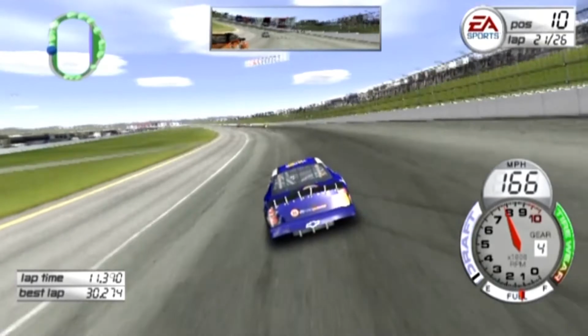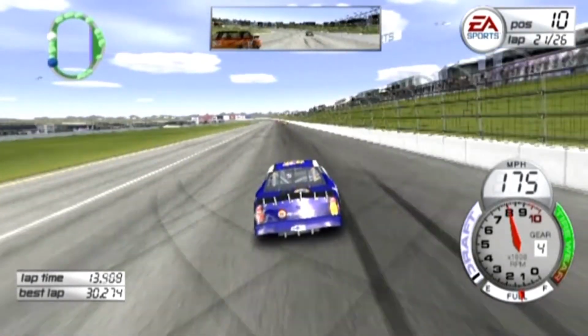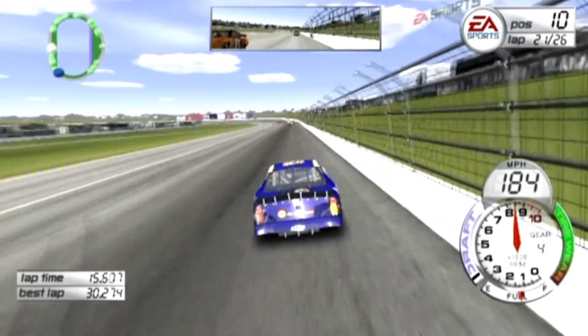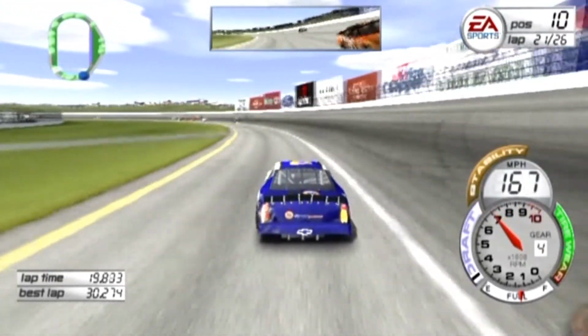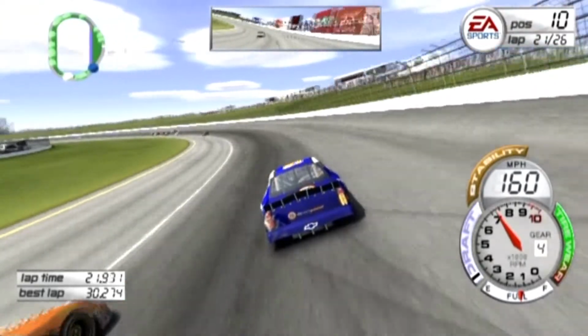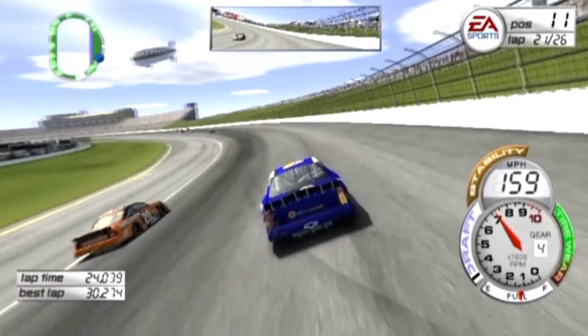I'm trying to hold that bottom. Trying to protect the position. I don't think I can hold him off for very long, but I'm going to do everything I can to do so. Oh, man. Caught the apron. And I got a bump from Tony Stewart, and that's all that she wrote.